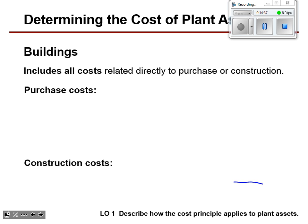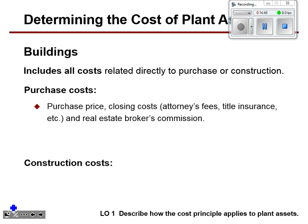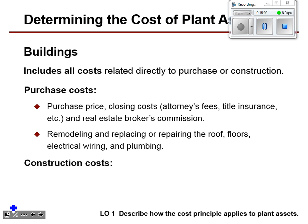Buildings. So constructed buildings, unless you're constructing them yourselves. If you buy them, there's a purchase price, closing costs, attorney fees, title insurance, and then the real estate taxes. So just like land, buildings have all those add-ons as well. A building, though, may need to be remodeled. You might have to replace the floor, the roof. You might have to redo the wiring. You might have to redo the plumbing.